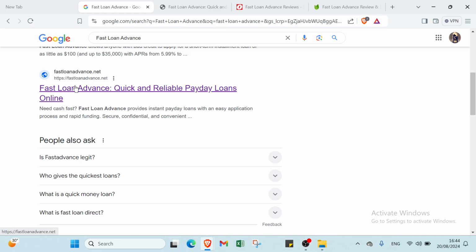So what is Fast Loan Advance? A Fast Loan Advance is designed to provide immediate financial relief for urgent needs. It offers quick access to funds with a streamlined application process, often without lengthy paperwork, ideal for unexpected expenses or emergencies. These loans come with flexible terms and fast approval, helping you address urgent financial needs efficiently.